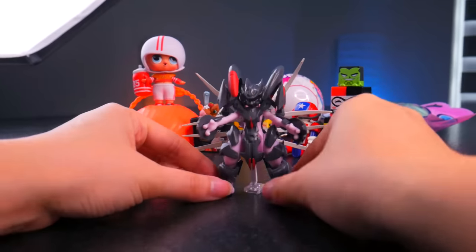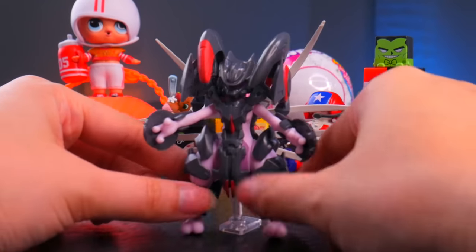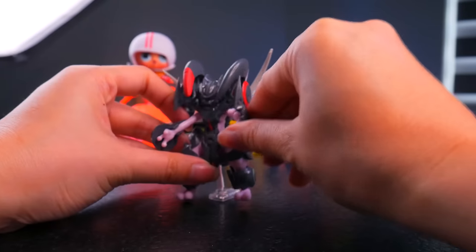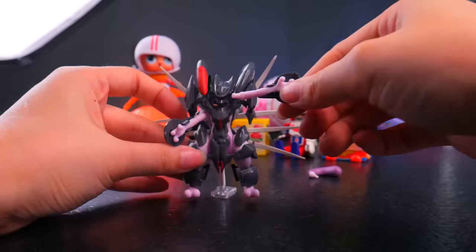Whoa. When did Mewtwo get such a cool looking armor set? Does that even help? Do Pokemon even need armor? Psychic abilities, you cannot hold me. Behold my power.